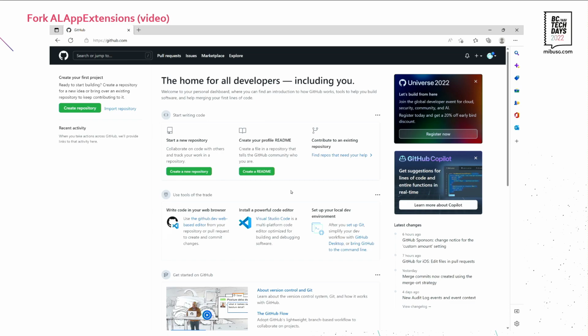Actually, let me just mention that this is the GitHub account. This is how GitHub looks, for those of you who are not familiar. This is the GitHub account of a user that is not connected to Microsoft or Business Central in any way. It's just a random email that I created, and with that email, I created a GitHub account. And this is how you actually do the 3 steps I just outlined.